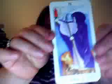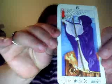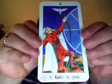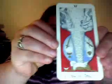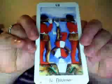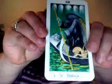Card 9. Card 10. Card 11. Card 12. You all recognize that one. Card 13. Card 14. This one is nice.